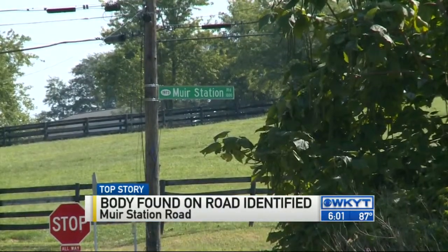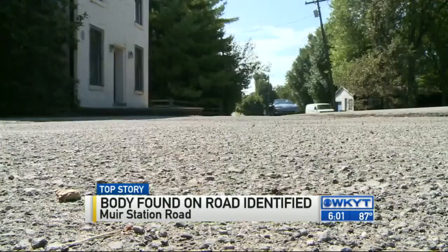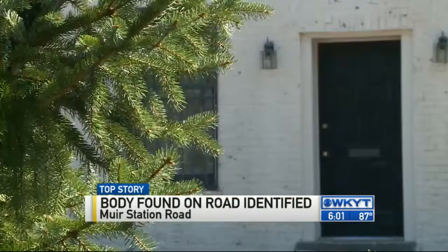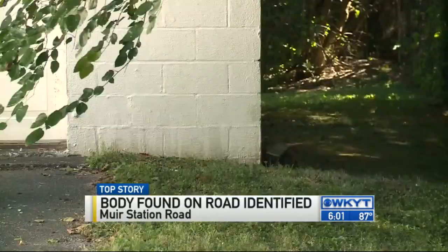Investigators say they are working off of very little details as they try and figure out how and why a woman's body ended up out here along this roadway. While the location sits on the outskirts of Lexington, tucked in between the rolling hills of horse farms, Muir Station Road is certainly not a low-traffic area, which is why Dr. Charles Kidder says he was surprised to hear what was found outside of his veterinary clinic. Found a body next to our building.